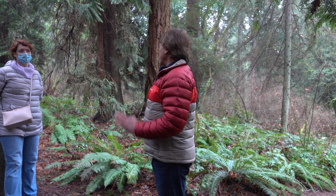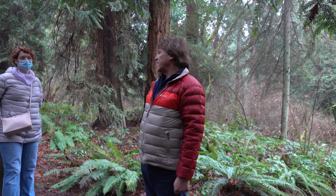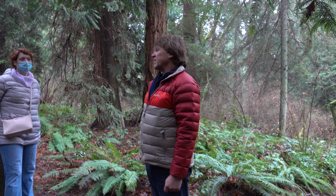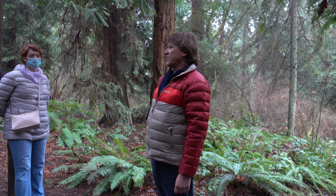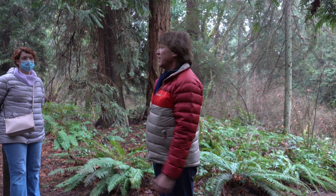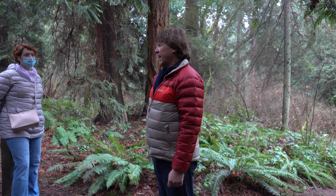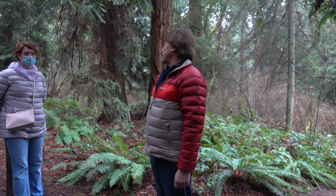there are only 4 true cedars in the world, and none of them are native to North America. They're in the genus Cedrus, and there are 3 species. The deodar cedar, which is native to India, Pakistan, Bhutan, Nepal, and the foothills of the Sierras.